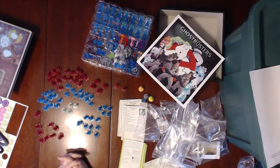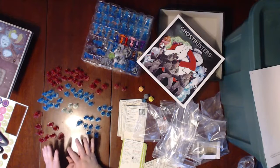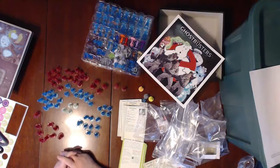So yeah, overall, I'm impressed with the Cryptozoic manufacturing portion for the most part, minus the detail on the miniatures. Unimpressed with how it was shipped and packed to me by Ship Naked. That was atrocious.